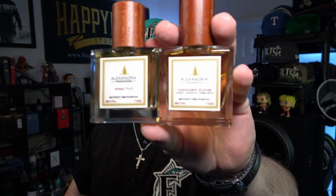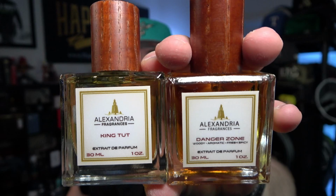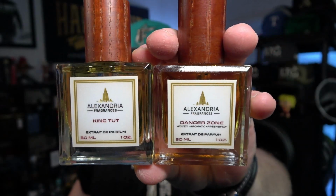I'm telling you, if you're looking to get some really good Roja Parfums fragrances on a budget, maybe give Alexandria Fragrances a try. You can get samples of these. You can get 30 mLs, or you can get 55 milliliter bottles as well. And some of them, they even have 100 milliliter bottle offerings. But the 30 mLs usually go a long way because these things really, really perform.